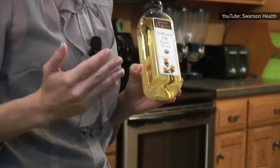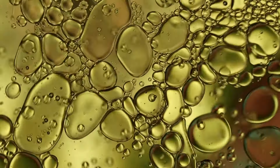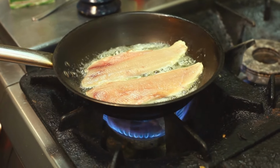Refined safflower oil has undergone extra processing to make sure that it doesn't come with any off-tastes or impurities. While this type would also taste fairly neutral, it has a much lower smoke point, so you'd have greater odds of burning it while you're frying.